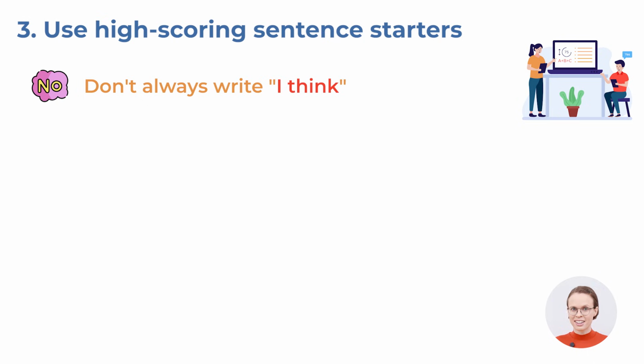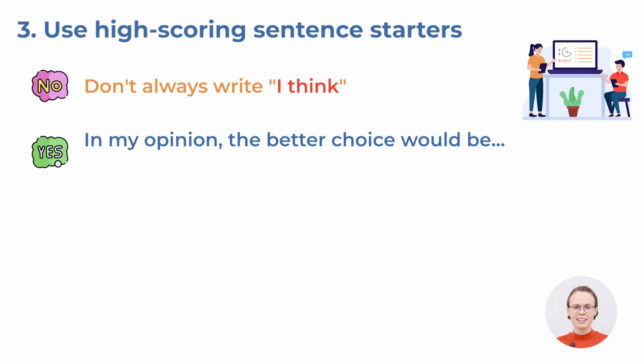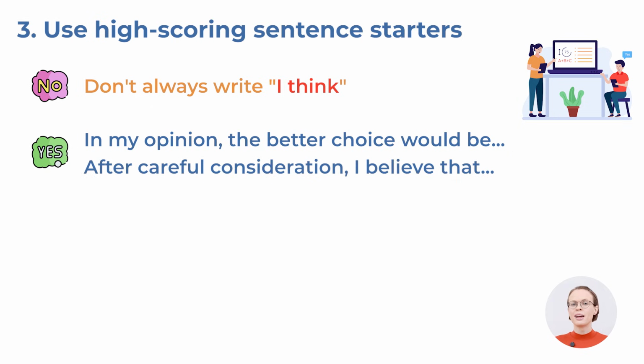Don't always write "I think." Instead, use phrases like these. In my opinion, the better choice would be, after careful consideration, I believe that.